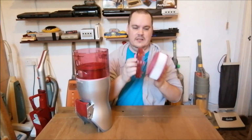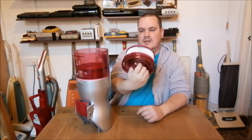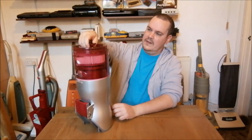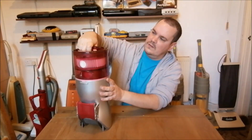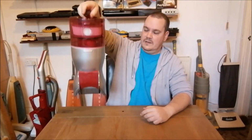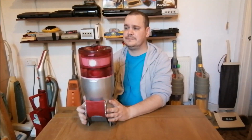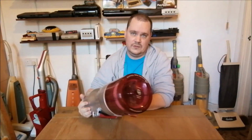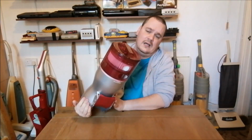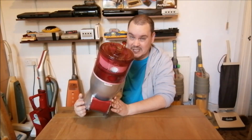Now this should actually be like this. This should be sort of locked onto the top like so. That's how it should be, but I guess the plastic's getting old, so it isn't anymore. And then you pop this back in there, like so, and then you twist and rotate, and it locks in place. And then you have a handle you can carry the machine with. Now, stupidly, this handle is obviously on the top, you can see it there. And people would think that that was the carrying handle for the cleaner.